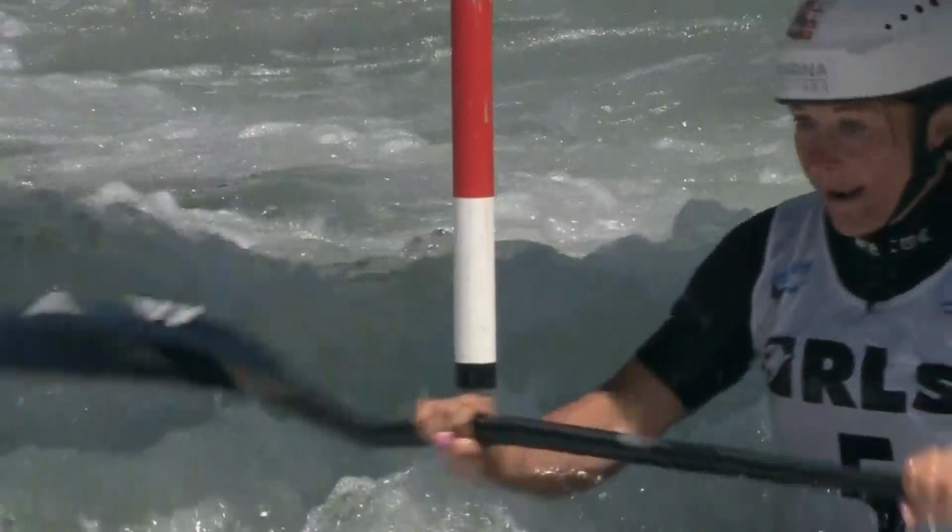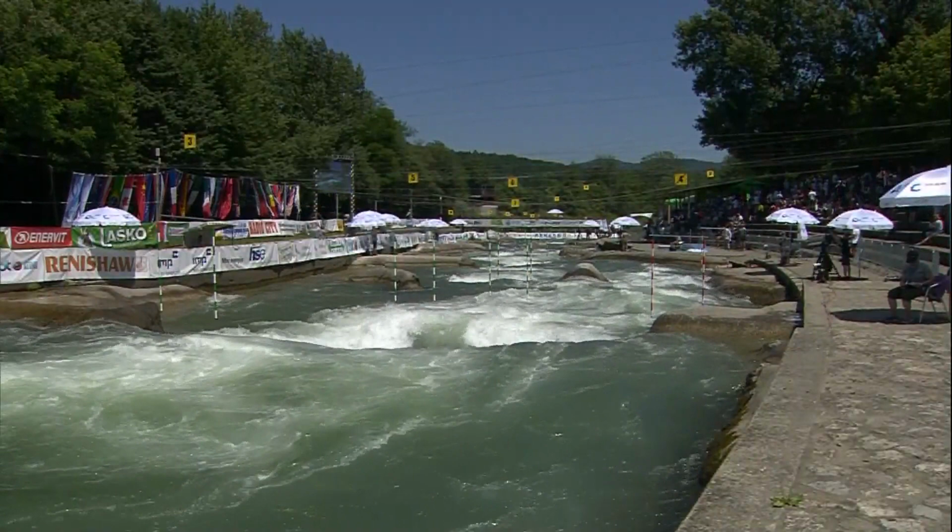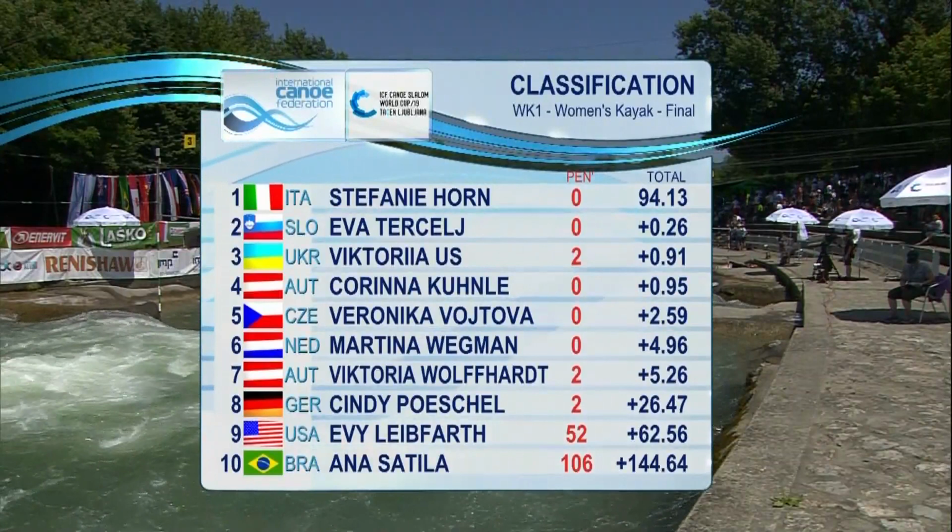That includes a two-second penalty. She gets the bronze. Oh, she's had the fastest time of the day so far in women's K1, so she can be super stoked with that. I imagine that she's a little upset about the touch because she would not just have been in gold, she'd have been a second and a half up in gold. So, well, there we have it.